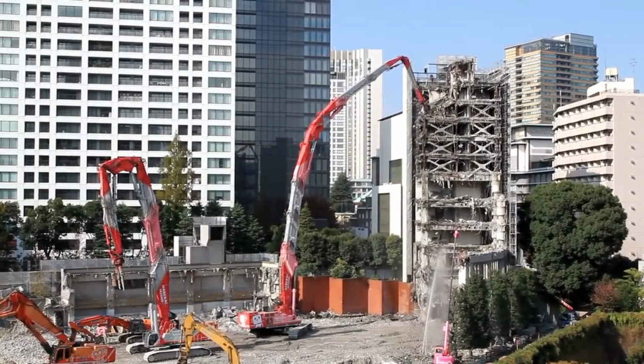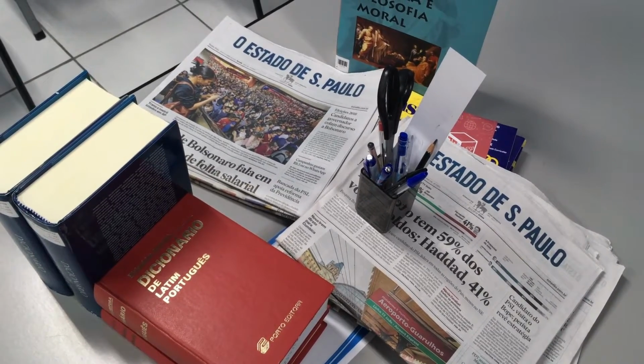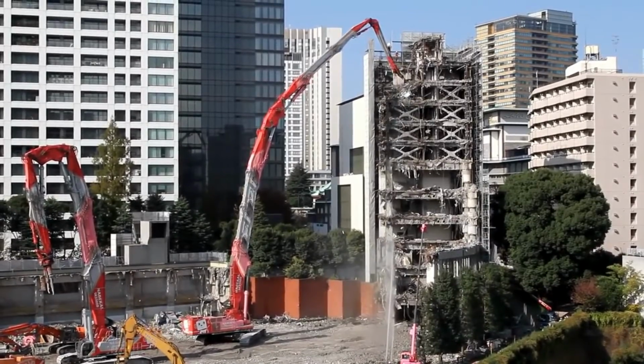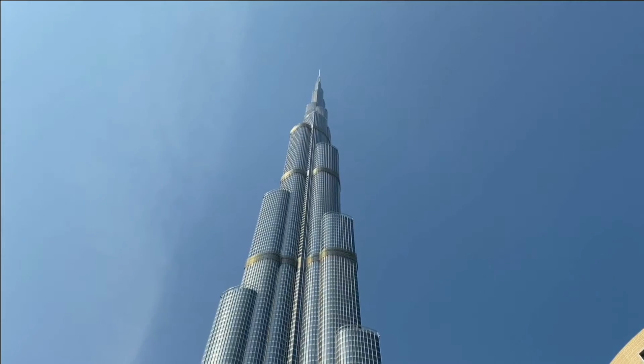72 feet. An interesting fact here for you guys. It would take 100 SK3500Ds in height to bring the Burj Khalifa down.